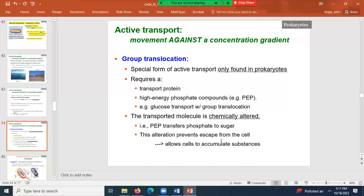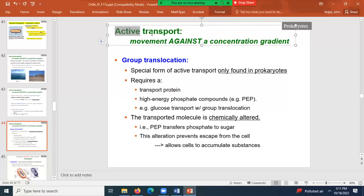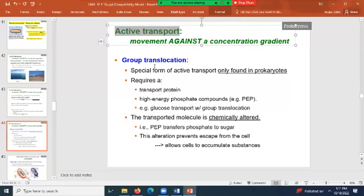Let's take, for example, a eukaryotic cell, and in the rare case, it doesn't have any glucose inside of it, and there's 10 glucose molecules outside of it. The eukaryote cell can move the glucose into the cell by active transport, because group translocation isn't around in eukaryotes. And so it moves the first glucose into the cell, and the second glucose into the cell, and then the 9th glucose into the cell.